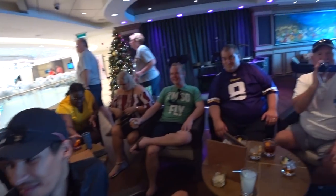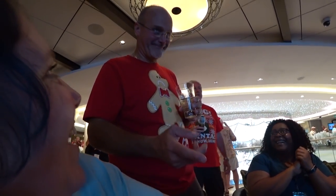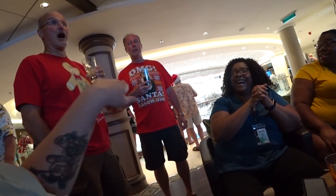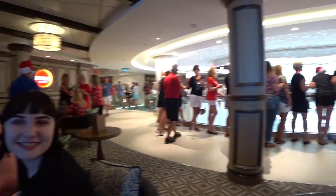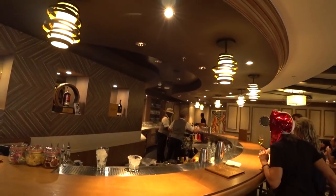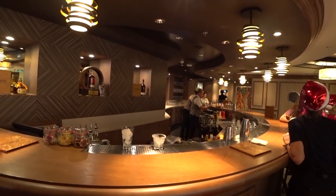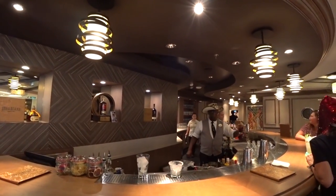Christmas theme. So fun! I know! There's a guy here with a cowboy hat, and everybody on the Escape was always talking about the cowboy, and I'm wondering if that's him. I think it might be him, too. I saw a cowboy yesterday, and I was like, is that the cowboy? What's his name, Texas? Okay.